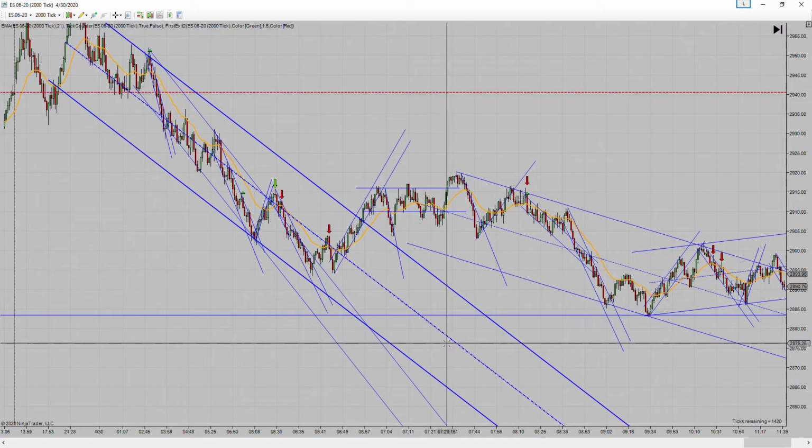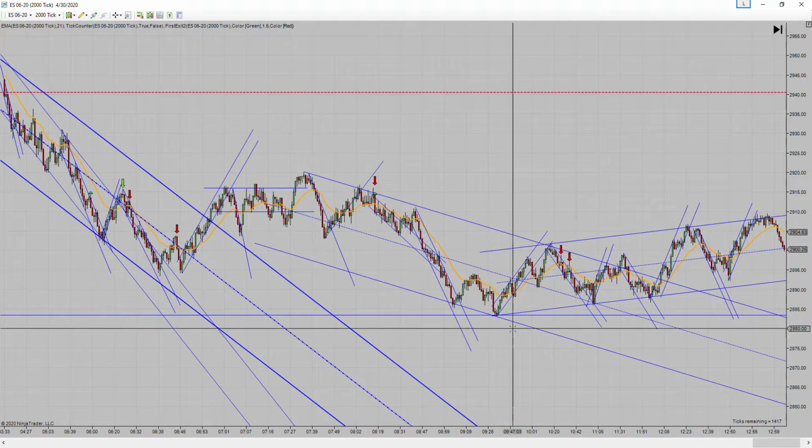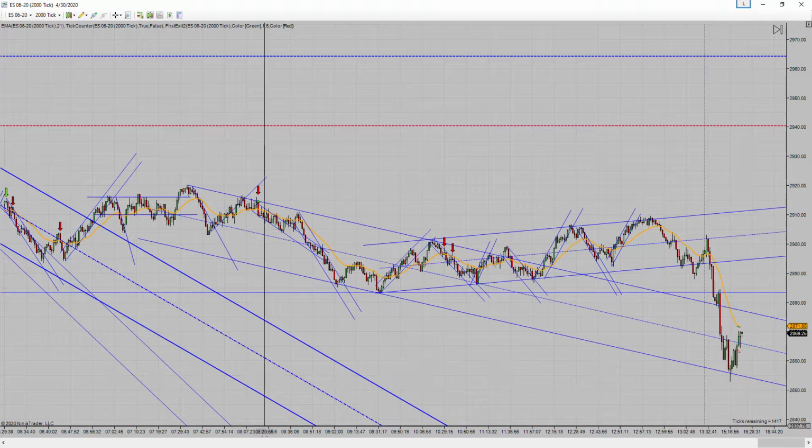You had a trend line that's way too steep. You got a break. You go into a flatter, healthier channel. You really can't get that measured move, and it just kind of goes sideways. Oh, actually, I think we did get the measured move. Let's check that real quick.